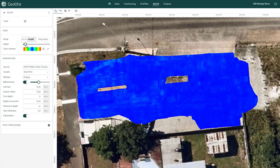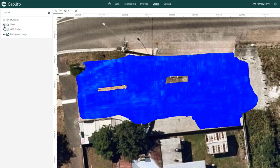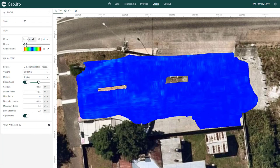So here, at 100 mil, there's not a lot to see in this area, but here we can start to see, this might be the transition between this grassed area and the hard surface. And as we move deeper, things start to show up.